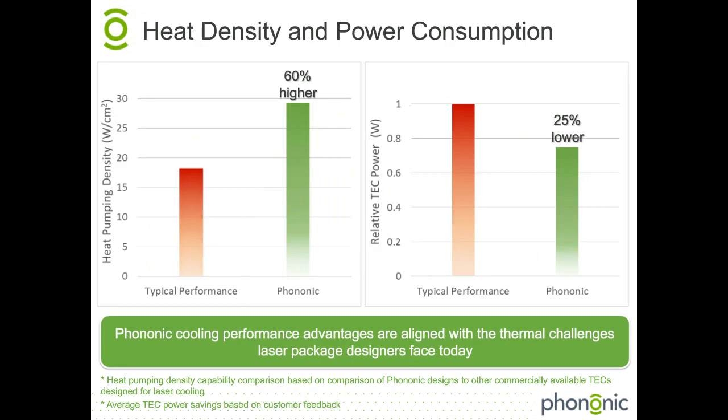So what does that mean in terms of real-world tech performance? Well, in relation to the challenges that I've highlighted earlier, increased heat pumping density in a smaller form factor and tighter power consumption requirements, we can offer advantages for both metrics. From our research and from direct customer feedback, our tech designs can provide up to a 60% improvement in heat pumping capability per unit area and about a 25% reduction in tech power consumption.